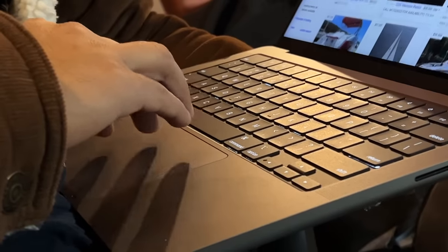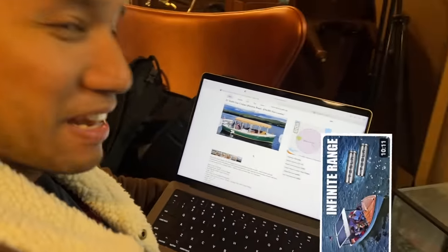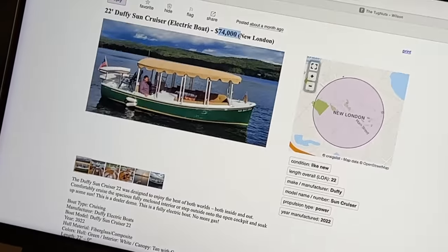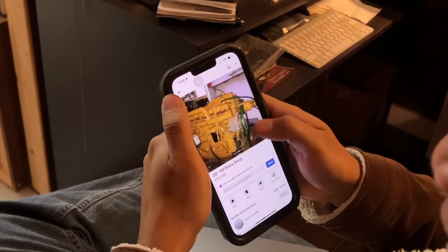It turns out boats kind of suck for trying to do everything all in one. Size is a huge factor. Too small, and what's the point of buying the boat to begin with? This is a crappy little electric boat that moves at like 5 knots. This dude wants 74 Gs for this boat. Too big, and well, it's got more space, but it needs a bigger tow vehicle. 30 feet long? The beam on that thing's got to be not towable.